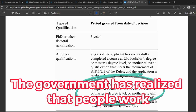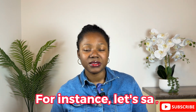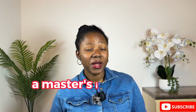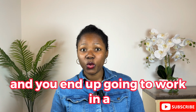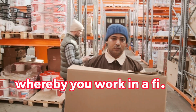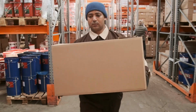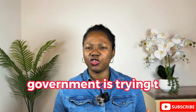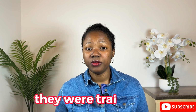The government has realized that people work in fields that they were not trained for. For instance, let's say you did a master's in engineering, and you end up going to work in a warehouse. The government doesn't want a situation whereby you work in a field that is different from your training. Do you see that? So it's a way the government is trying to streamline people to work in the field that they were trained for.